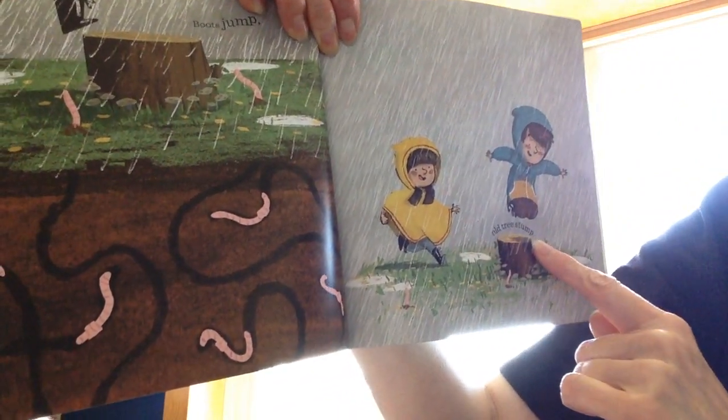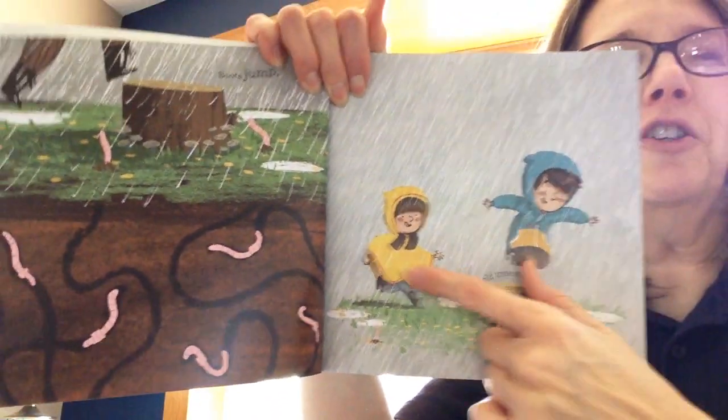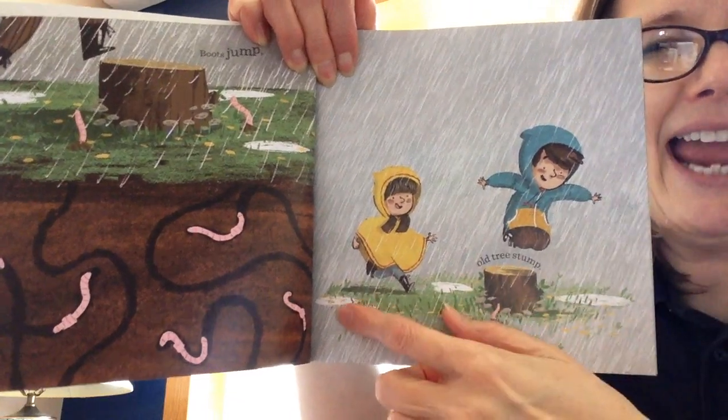Old tree stump. The girl and the boy are having fun playing outside.